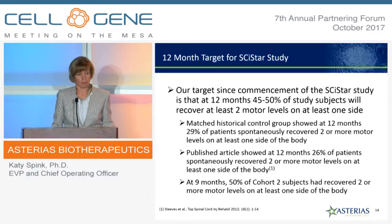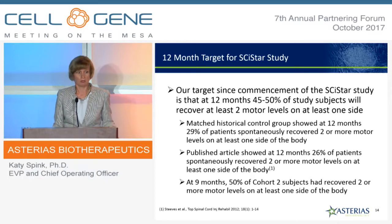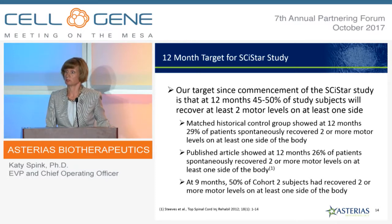We've now also gone back and developed our own matched historical control set to make sure that the inclusion criteria in our trial were not in any way biased relative to Steeves's data, and we see a very similar result of 29% of the matched historical control group improving 2 motor levels. And we had reported previously that at 9 months after injury, we were hitting that target with 50% of our cohort 2 subjects improving 2 motor levels.